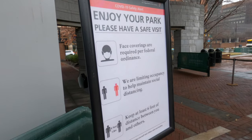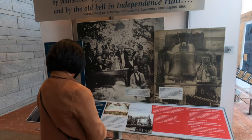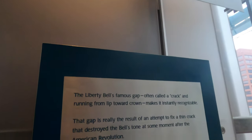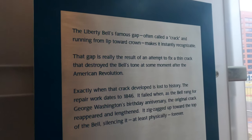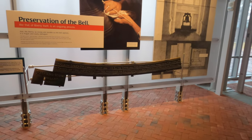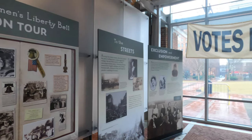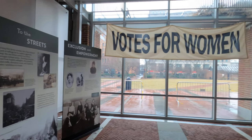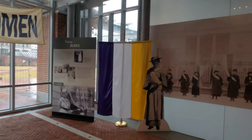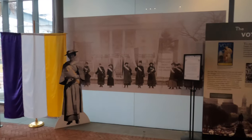And here are a few safety tips. Inside, you can learn and read about the history of the Liberty Bell's famous crack. You are also free to take videos and pictures inside. There's a temporary exhibit happening right now about women's suffrage, which is available until March 2021. And technically, walk to the fence line that looks like that.